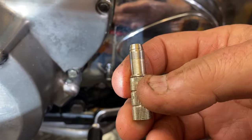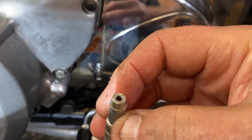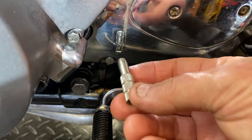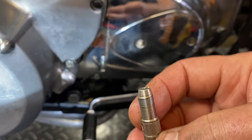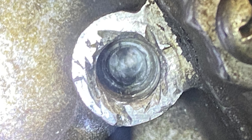Then I made this one out of another one. The tip on this is hardened. See, it's bigger in the back, but it tapers down to about this length with a smaller amount, which is hardened. So I turned it down to just get a manageable length and tappy tap tapped it in and used a drill bit of an appropriate size, which was snug in here, and then drilled into that bolt and I got it out. I couldn't believe it, but I got the remnants of that bolt out.